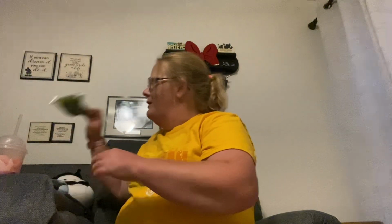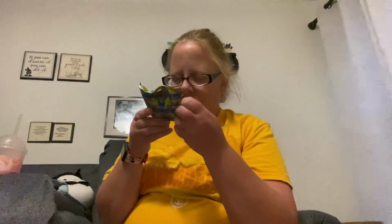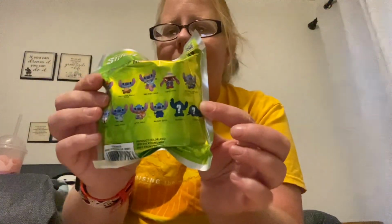All right. Next thing I got was this Stitch figure bag clip. The set is Series 6. So it is Stitch dressed in all kinds of different costumes. I'm really hoping for an exclusive. I got Auto Stitch. I forget which one Candace got. But these are the ones you can get. So let's see what we get this time.